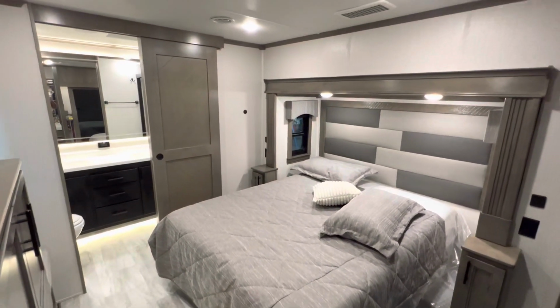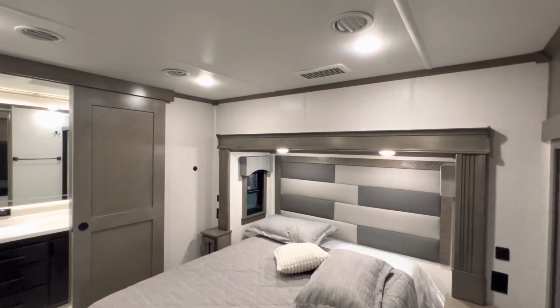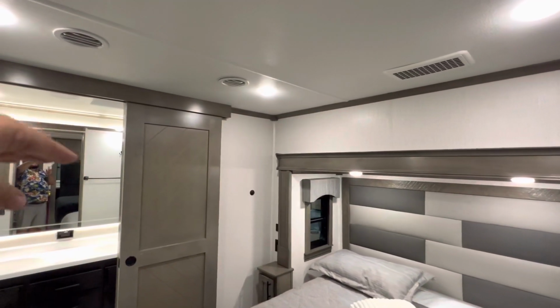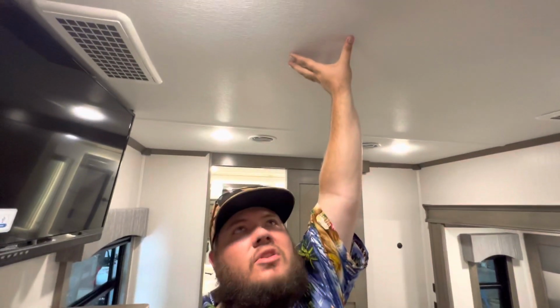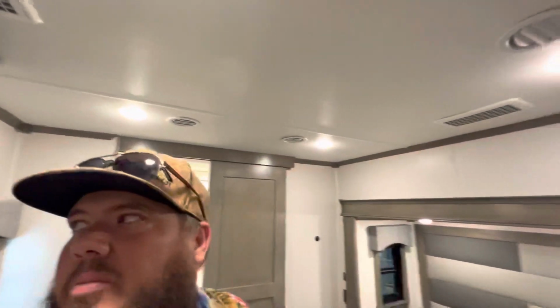So what the bedroom is going to be looking like, and since this is a full profile RV, you're going to notice it doesn't start sloping down towards the front, so you get a lot of extra head height in here. Again, I am 6 feet tall, and I have to reach up to even touch the ceiling, so that's pretty darn snazzy.